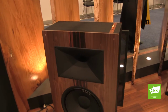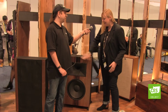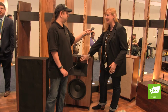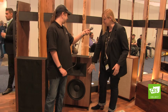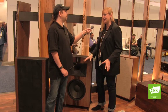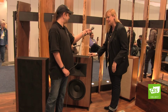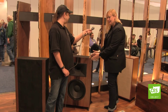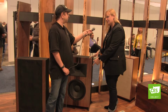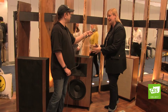This is real walnut wood veneer with a nice ebony stripe inlay laid down the center, a 60 by 90 dispersion Tractrix horn with a 1.5-inch tweeter, and of course a 15-inch woofer. So when we say wide baffle, these are very wide baffle, wide format. Of course you've got the controls on the top. They're wide, but they're skinny, because with our specially made 15-inch drivers, we've been able to minimize the extrusion while maximizing the sound.